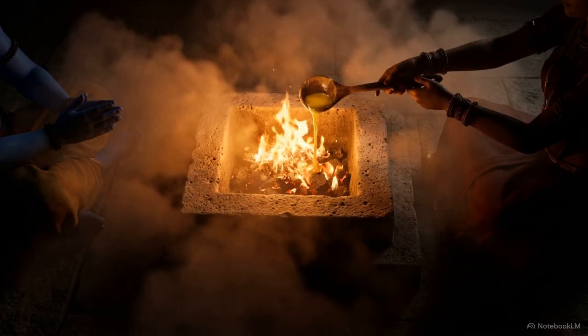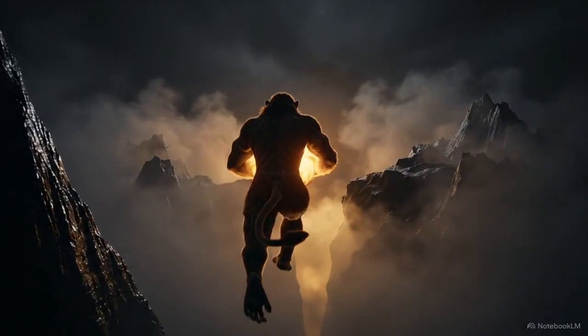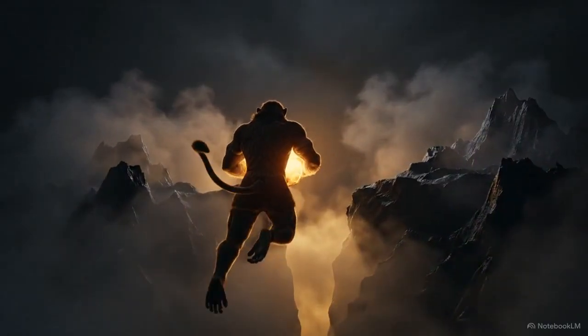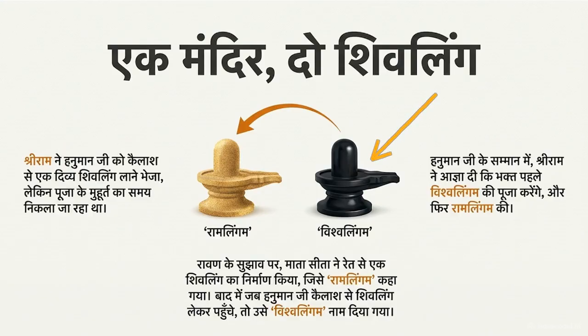of the Treta Yuga. As the time for the ritual approached, the pressure of the muhurat, the auspicious window, began to close. Lord Hanuman had been sent to Mount Kailash to fetch a divine Shivling, but he had yet to return. To ensure the ceremony happened on schedule, goddess Sita gathered sand from the shoreline and sculpted a Shivling by hand. When Hanuman finally arrived with a stone idol from the north, Ram integrated both into the temple's lineage.